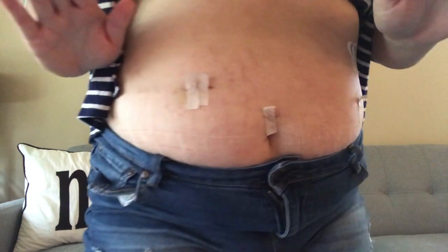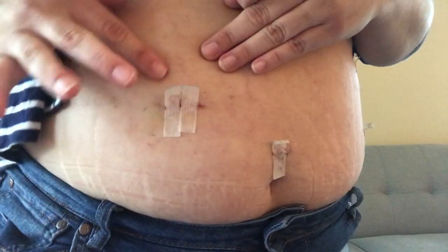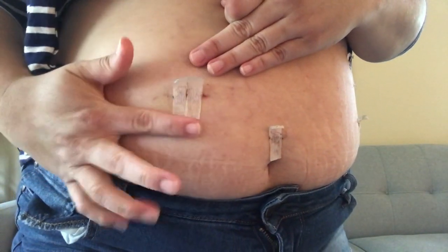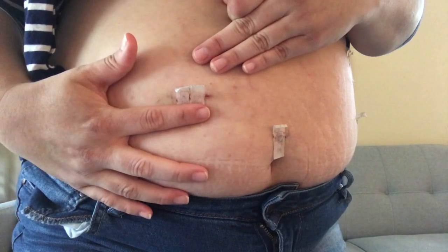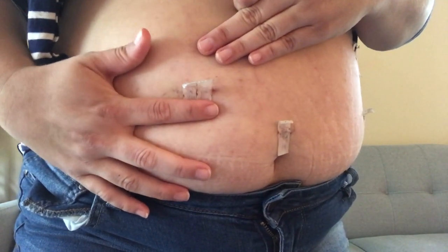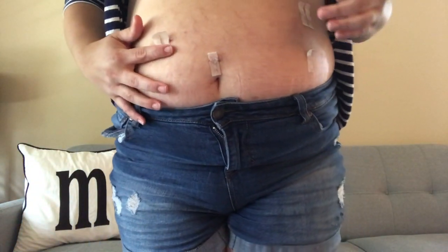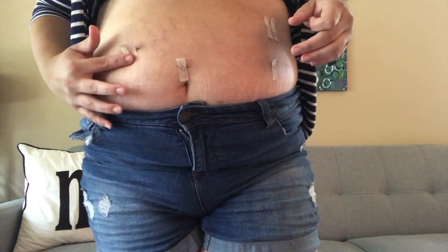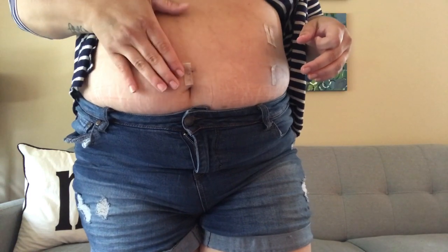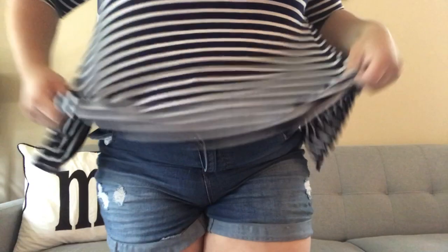So I don't know, showing you guys this. It even looks bruised. But this is the one that's giving me the most trouble, and it is the biggest incision. Just to give you perspective, it's about the length of half of my finger, and I have decent sized hands, not really small hands. So that one is pretty big. Yeah, so this one's the most painful. If I just barely touch it, it's fine.